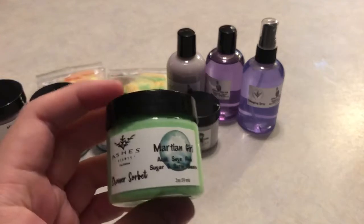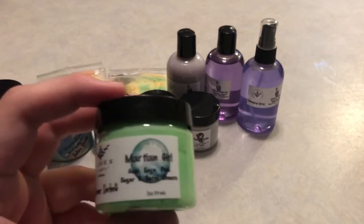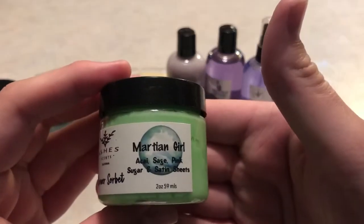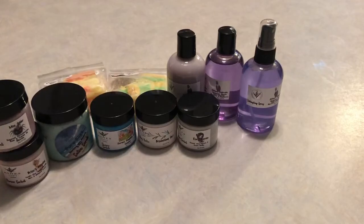And lastly, I don't know where I'd rate this, but this is definitely my top 3. And this one is Martian Girl, which is acai, sage, pink sugar, and satin sheets. When I saw satin sheets, I was like, okay, I'm gonna get this, because there's no way I'm gonna pass up on something that could potentially smell like laundry body care. And what can I say?